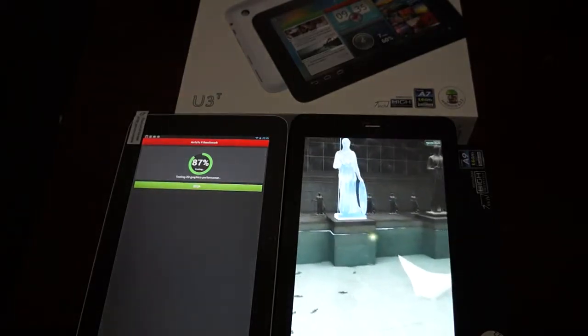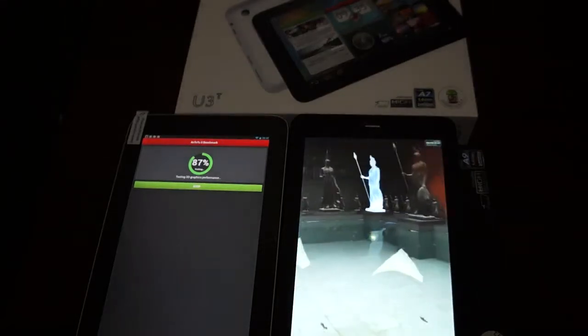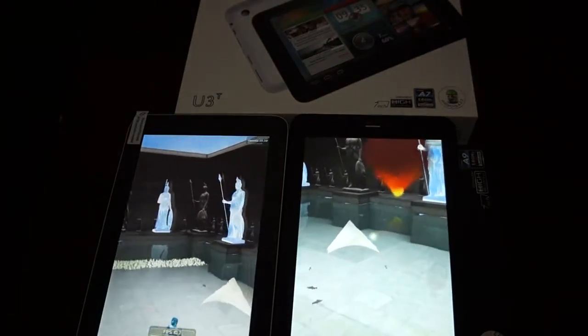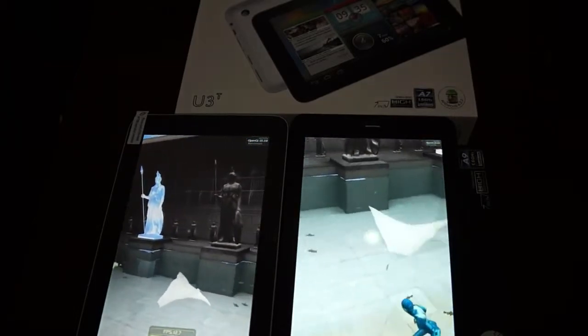We'll be doing a part 2 in depth of both of these tablets, in separate reviews. But I just wanted to do this Antutu side by side, so it would be easier for you to know what the difference is between these two tablets.